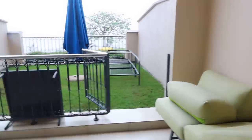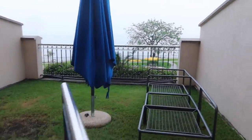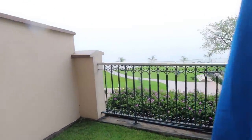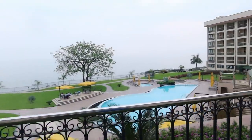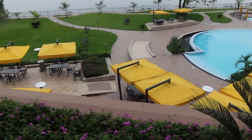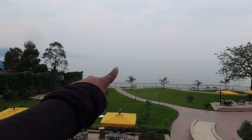And then we have a balcony area. How beautiful is it to wake up to this every morning? How beautiful. And there's the lake.